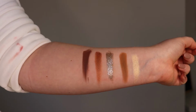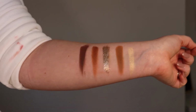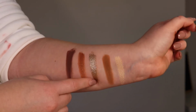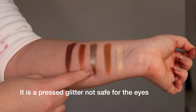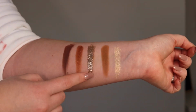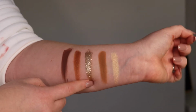Now this palette states that all of these shades are safe for the immediate eye area. However, I would be wary of this center shade Unsung. It does appear to be a pressed glitter. I can't confirm that on the Colourpop website just because they're not up yet, but I would just be careful with this one applying it to the eye area, because if glitters get in your eye, that can be a little unsafe. So just be wary of that.